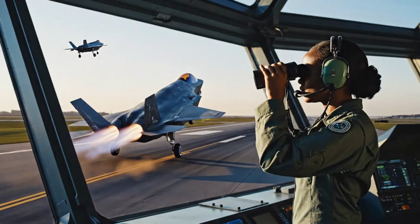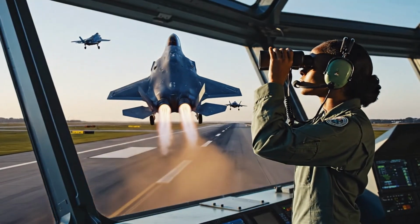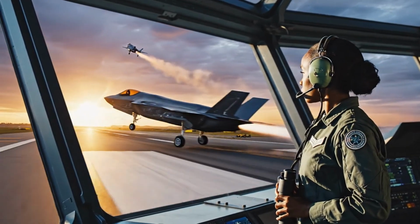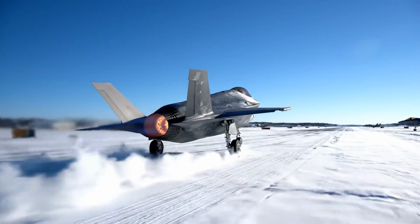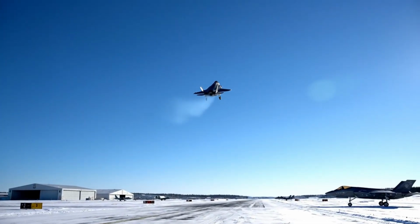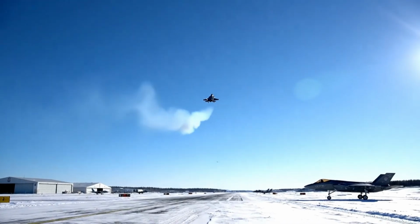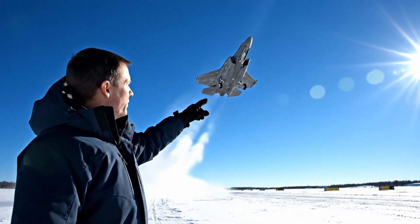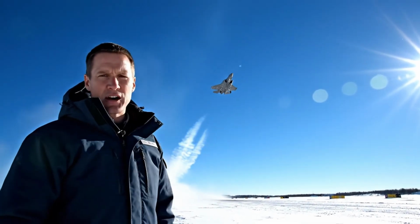The organized launch continues. It's a signature of the 53rd The Mighty's operational readiness. As the fourth F-35 climbs away, the operational tempo here remains high, showcasing readiness in extreme conditions. And there you see the final F-35A accelerate and lift off. It's truly a marvel of engineering as it vanishes.